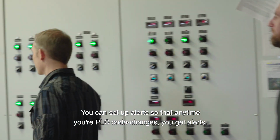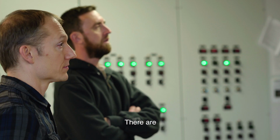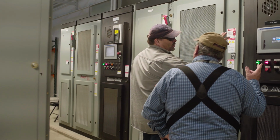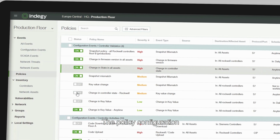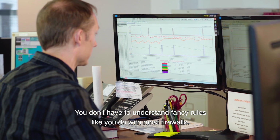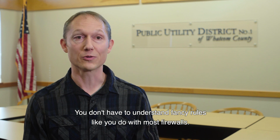You can set up alerts so that anytime your PLC code changes, you get alerts. There are all sorts of new policies that you can set up. The flexibility for how you can configure the policies is great. The policy configuration is very intuitive, it's easy to set up. You don't have to understand fancy rules like you do with most firewalls.